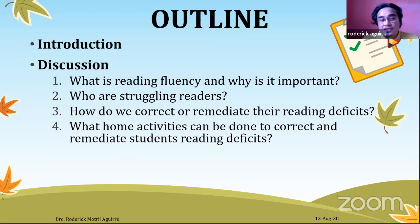And then we now move on to the second question, who are struggling readers? We're going to describe who they are and why they become struggling readers, and what makes struggling readers different from beginning readers, and so on and so forth. And the third question would be, how do we correct or remediate their reading deficit?